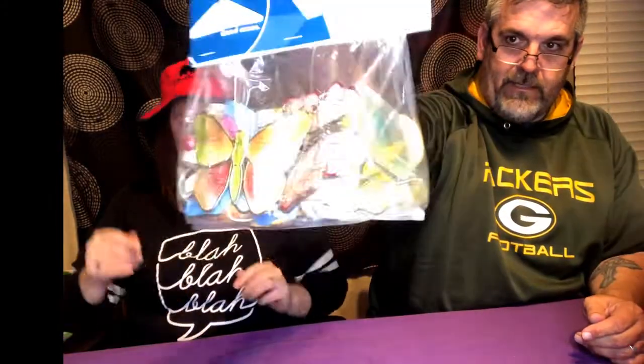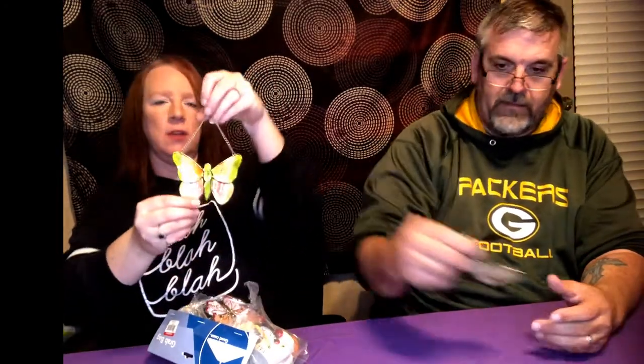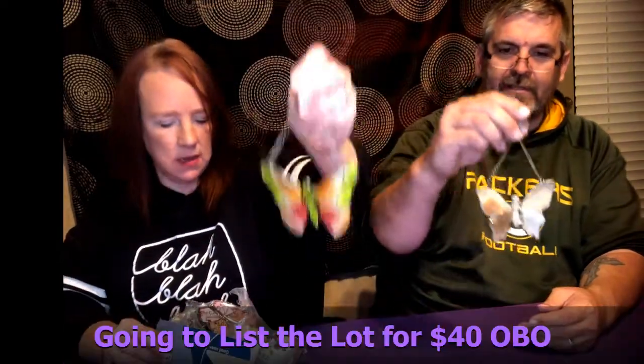Another Goodwill purchase. This was mine. This is a bunch of what looks like shower curtain hangers and stuff. Let's open it up. We don't have baggy walls at our Goodwill. They don't do that in Kentucky, but the one we went to did, so I was so excited to see baggies. And these, I kind of think these are back now. Oh, these go on the wall. Look at these. Aren't these so cute? Those are like the stained glass.